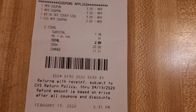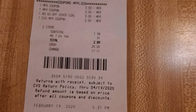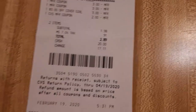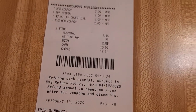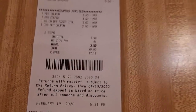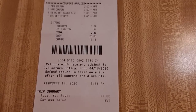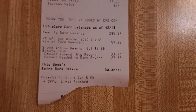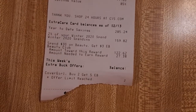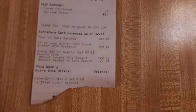Get organized, so we'll have a little notes jotted down, what coupons are supposed to be coming off, what extra care bucks you're supposed to be paying with, so that whenever you get the receipt, you can look over it and make sure everything balances out. Had I not done that, I would have just kept right on going and lost my 2 extra care bucks. But anyhow, when you purchase those, you would have got the $5 back in extra care bucks, which I did.